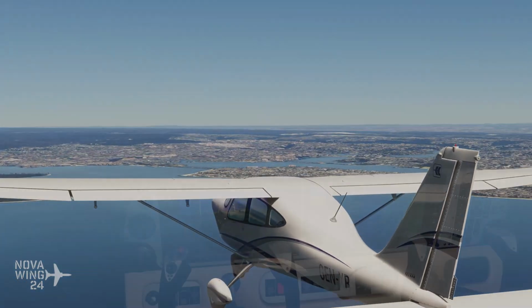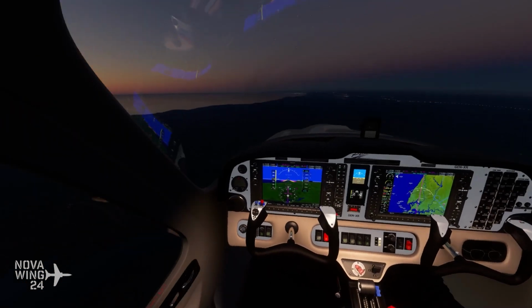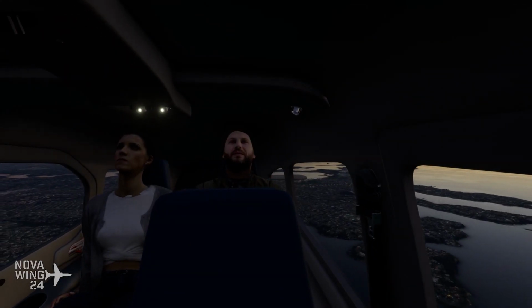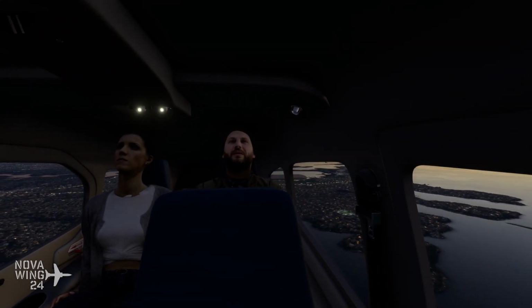If you wanted to add this one to your Microsoft Flight Simulator collection, you can pick this one up for $18 or your regional equivalent, available now from SimMarket.